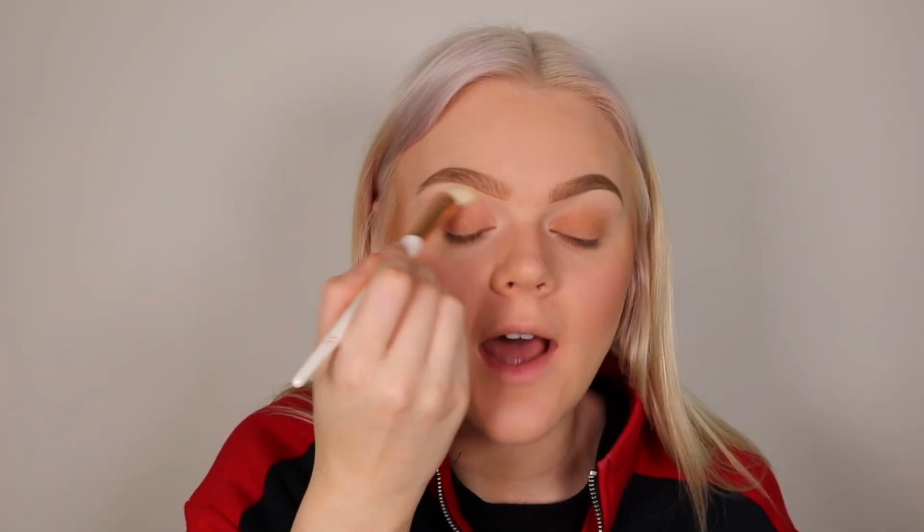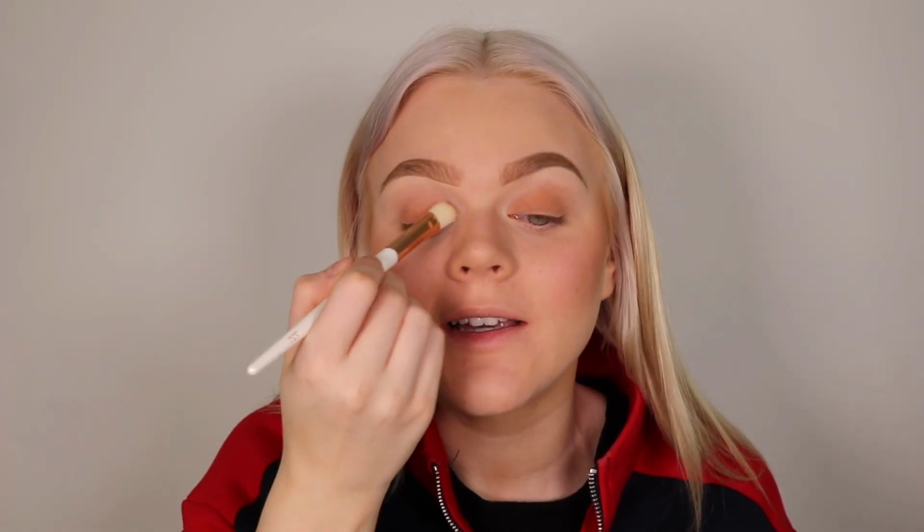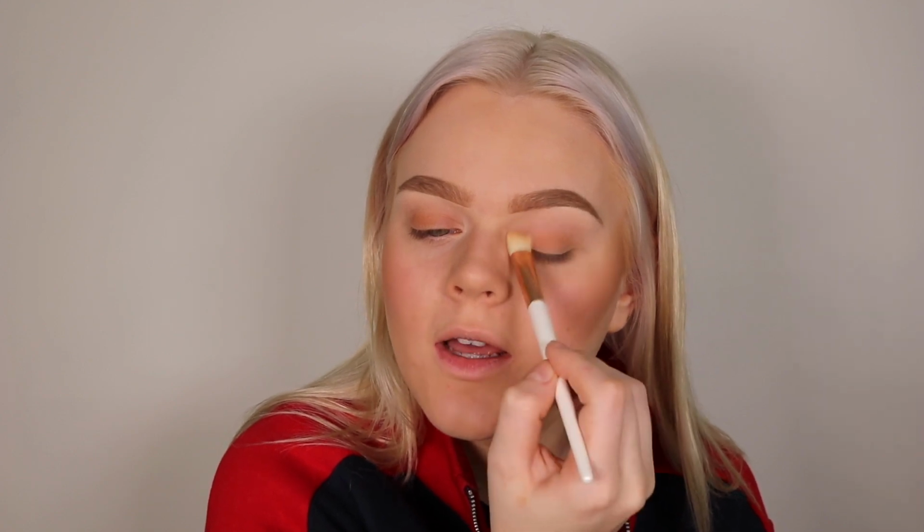I just like to use my Jessica Jayne 630 brush and blend it out a little bit. And then you just have the easiest cheap eyeshadow look ever, and it just looks very presentable, especially for an everyday kind of look, which is what we're going for. So yeah, super easy.